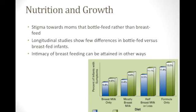That has since reversed, so nowadays what we see is the opposite. Now there's stigma towards moms who bottle feed rather than breastfeed. How do you feel about this? Were you bottle fed? Were you breastfed? Now, longitudinal studies really don't show any big differences between bottle-fed versus breastfed infants.